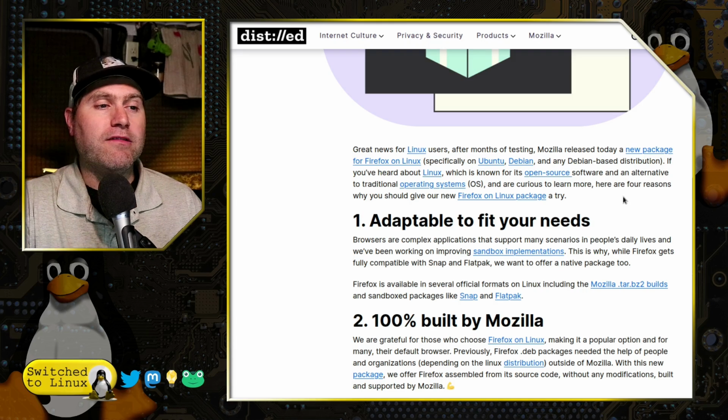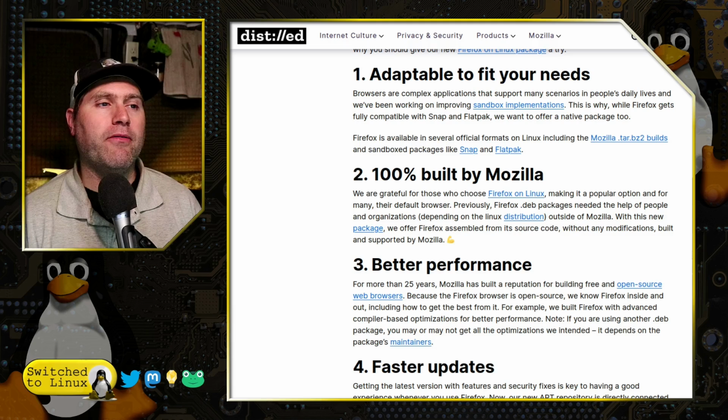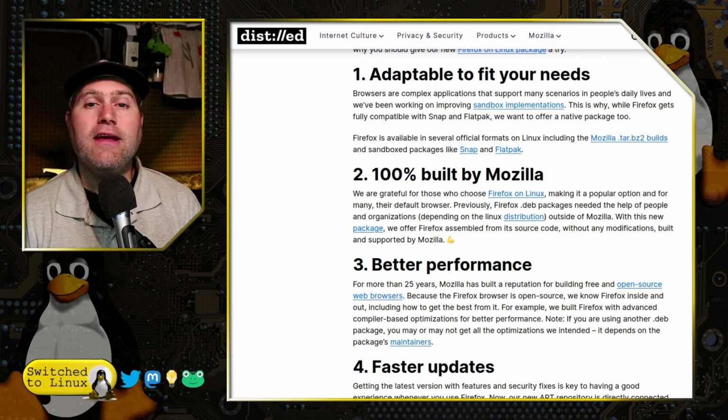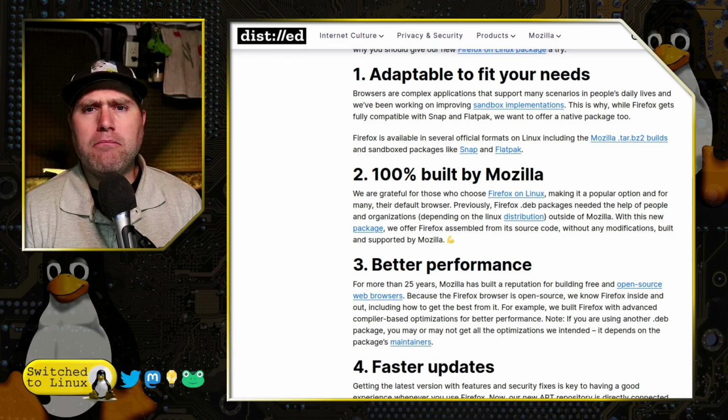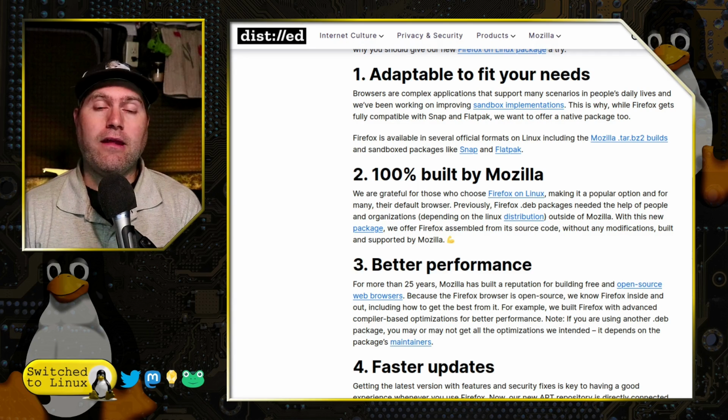We're going to walk through those steps in the video here. So it is 100% built by Mozilla. That is what has an advantage and a disadvantage. As I said, Linux Mint likes to package its own version, and most distributions do make some code tweak modifications. So I don't know exactly how many distributions are going to adopt this instead of maintaining it themselves.